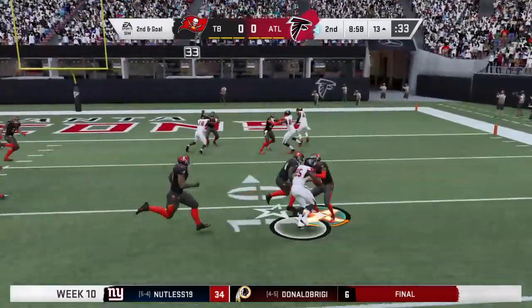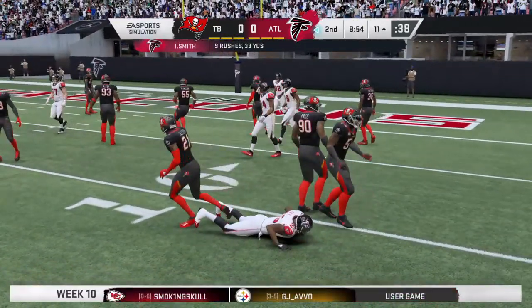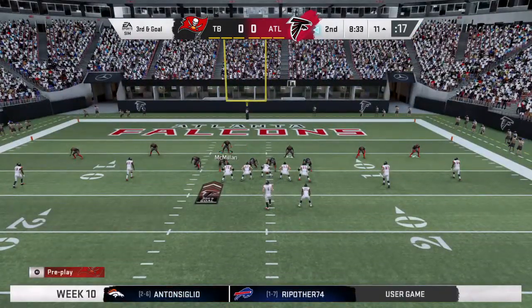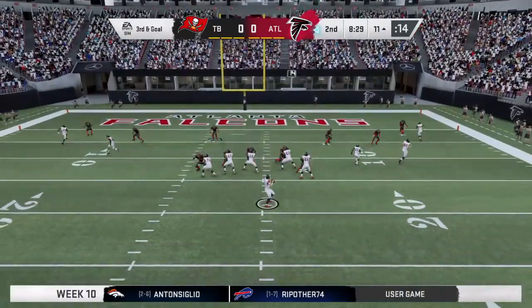Another try for Smith. And he'll be taken down here at about the 11. Only a couple yards there, and that's going to set up a long 3rd and goal. The Falcons on 3rd down. They've hit 2 for 4 thus far. They're looking at a 3rd and goal here.